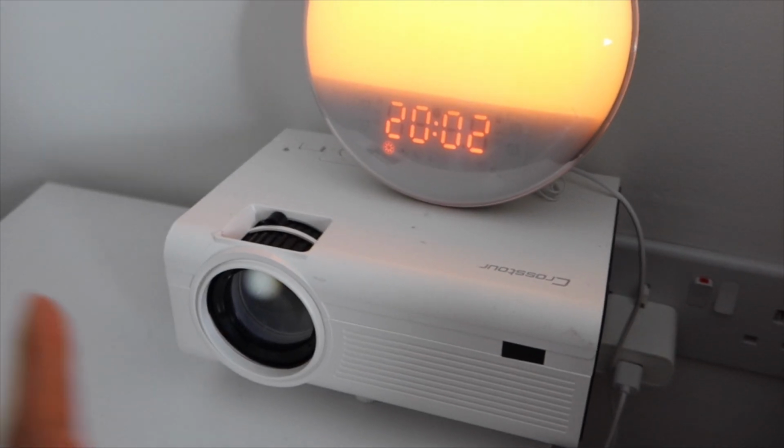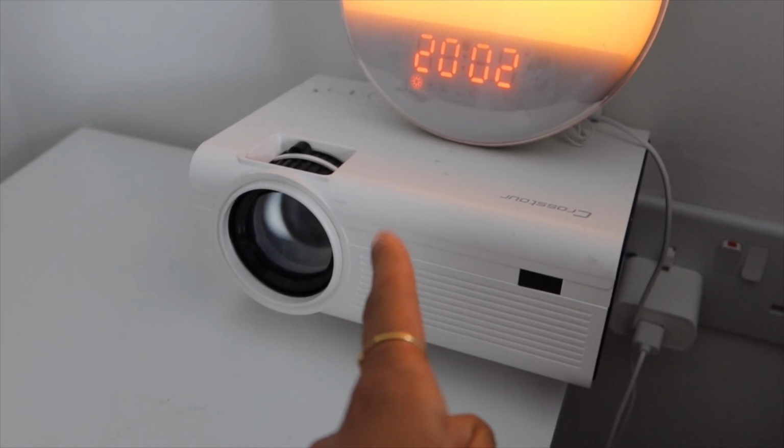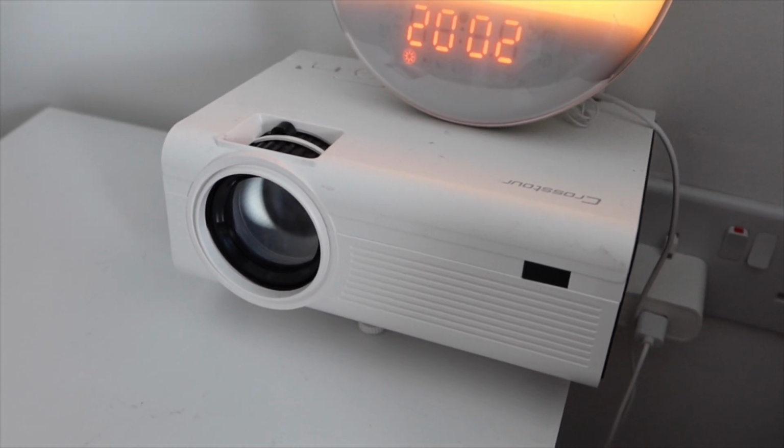I did mention that these are blackout blinds, and that's great because I ended up moving the projector out of the living room into the bedroom. So if for any reason I decide that I don't want to watch TV in the living room and I just want to have a duvet day in bed, then I can, and I can bring the projector in here and it'll be so cozy and so lovely.